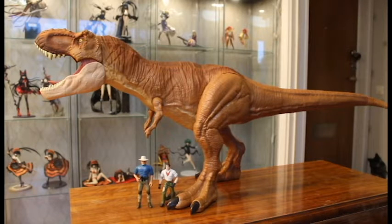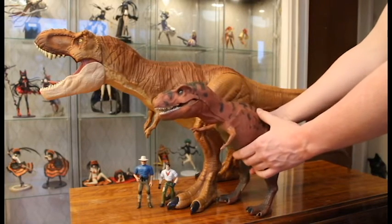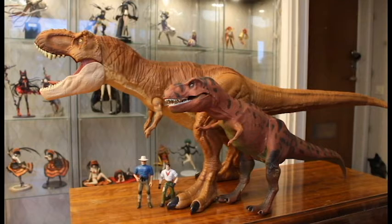Now, let's do Rex to Rex. Here is the red Rexy from Kenner. And it's small compared. I remember thinking that the red Rexy was big. It is big to the humans, but not to the big Rex, the Colossal Rex. And here, oh, there goes one guy from the shelf.